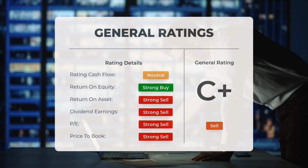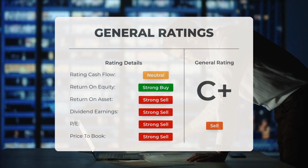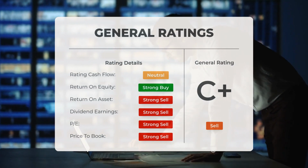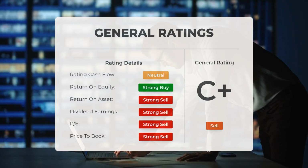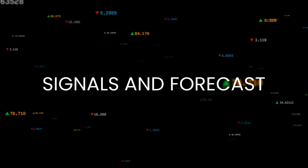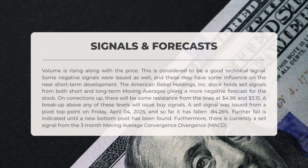Analysts have assigned a general sell rating to American Rebel Holdings stock. They have classified the price-to-earnings ratio as strong sell and the price-to-book ratio as strong sell. Regarding return on investment, analysts have also given the stock a strong sell rating. The following signals have been identified for American Rebel Holdings.